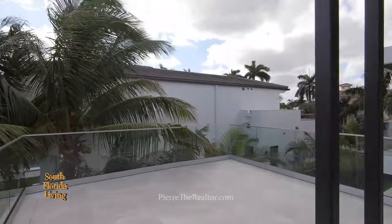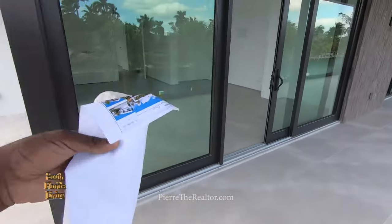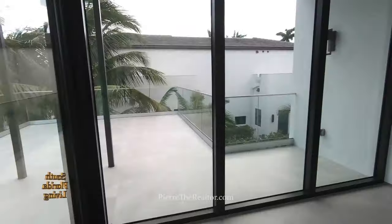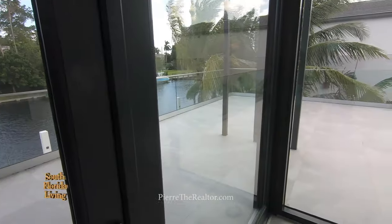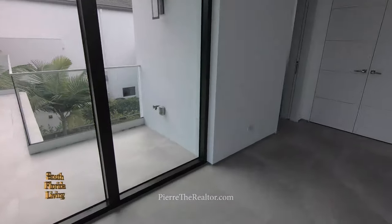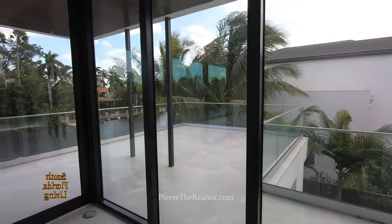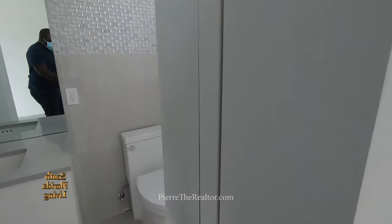Right, I see furniture here. This could be one of your guest rooms or one of your kids' rooms, and their friends come over and they go outside and chill, overlooking the water. You know, or definitely go out here, do a little exercise, push-ups, or yoga, or drink some tea, whatever have you. Okay? And look at this.